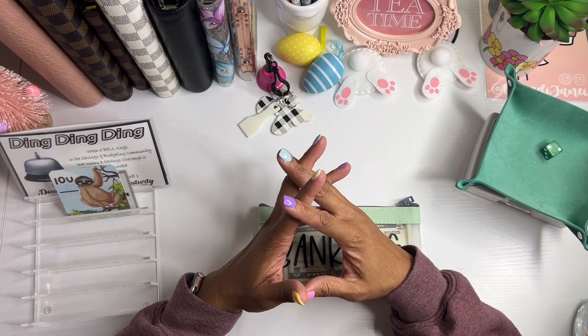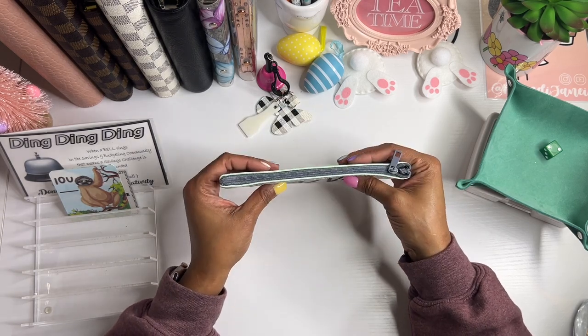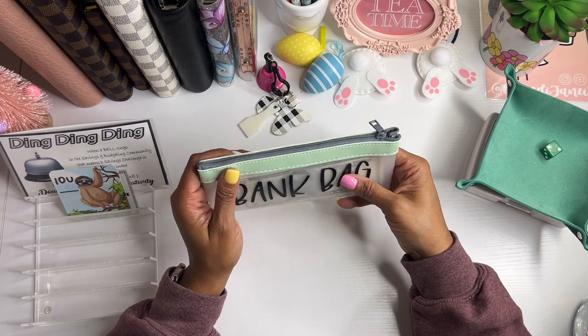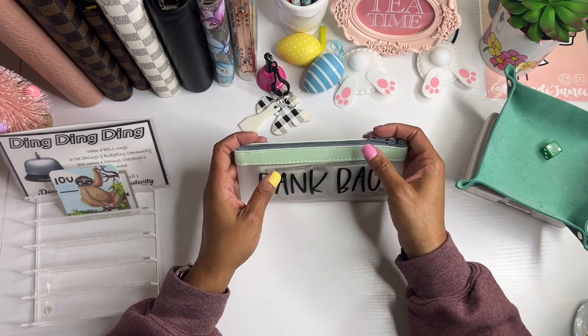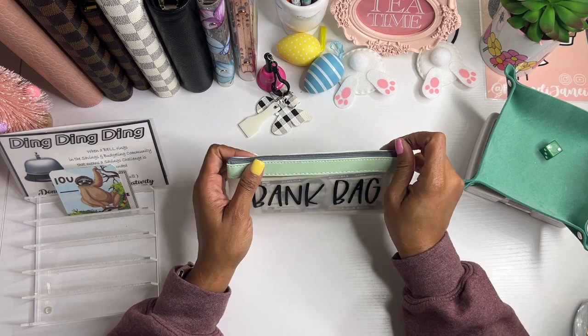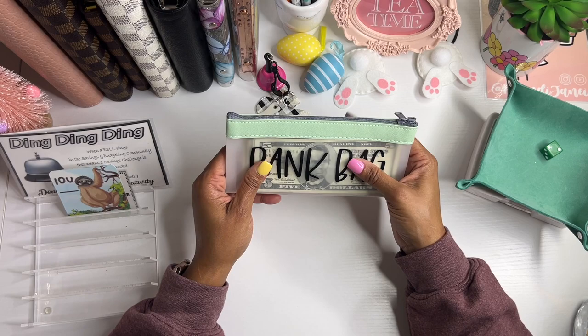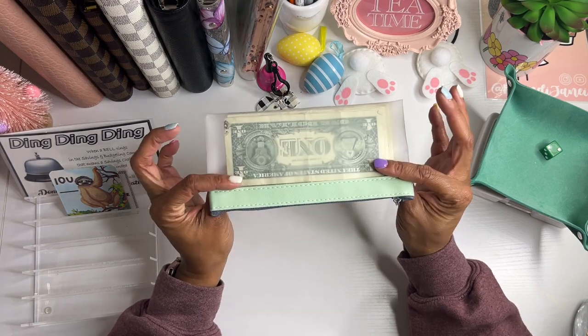Okie dokie. So like I said in the intro, I am going to be doing a bonus cash stuffing video. I had some extra money come in and I'm like, let's get it out of the bank and get it stuffed so that you don't do anything that you'll regret later. So I have that here in my bank bag. This is the green version.